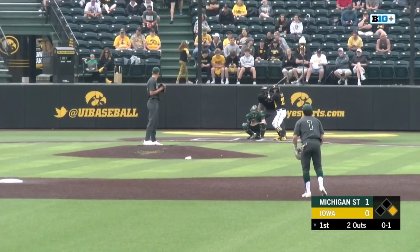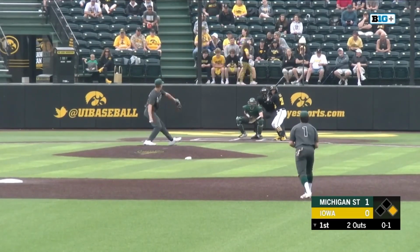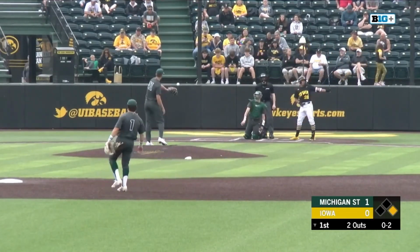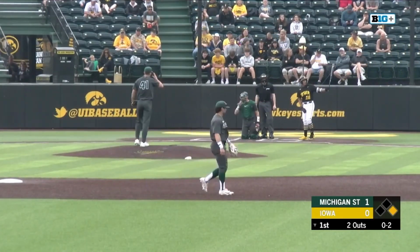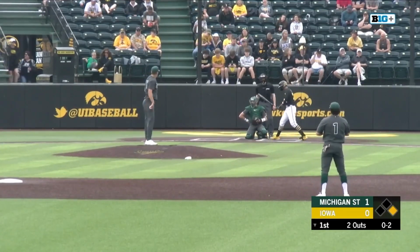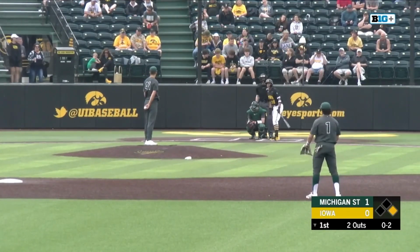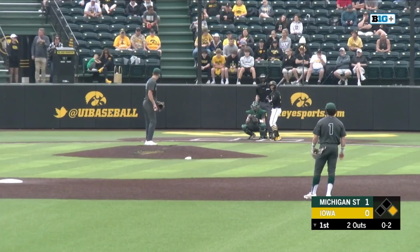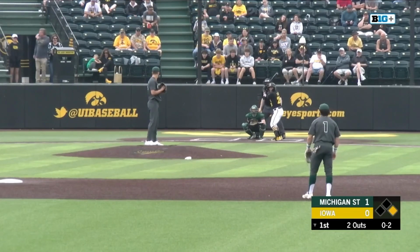They've got the shift on the infield for him. 3 infielders to the left side. The 0-1 fastball is a called strike. High in the zone, 0-2. We just showed you the fastball. Again, his out pitch has been the fastball, but if he hasn't shown you the breaking ball yet, he might switch it up.